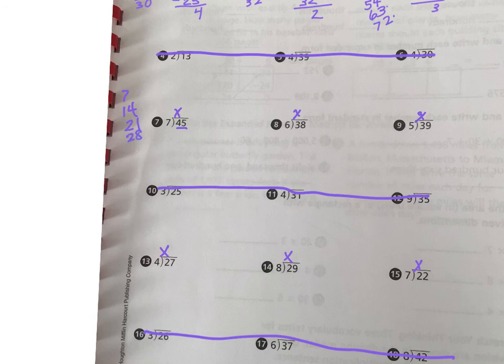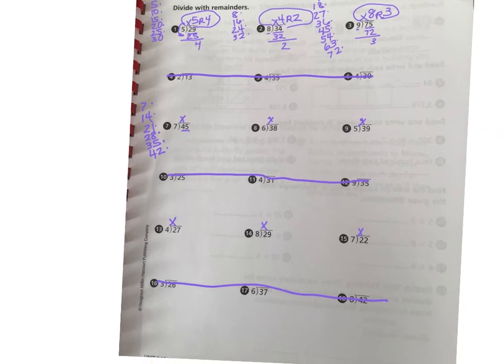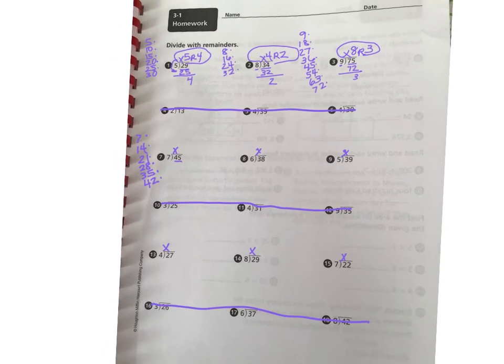Okay, 28, 35, 42. Ooh, better stop, right? How many times was that? 1, 2, 3, 4, 5, 6. You know where to put the 6. And you are going to finish those up for today. So you have 6 problems to do on 3-1.